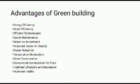Advantages of green building: energy efficiency and water efficiency. If efficient technologies are used, it is easy to maintain, the electricity charge becomes less, and there is more profit, a return on investment. Improved indoor air quality and waste reduction are ensured. The temperature inside the building, inside the room, is moderated. Water conservation is there.